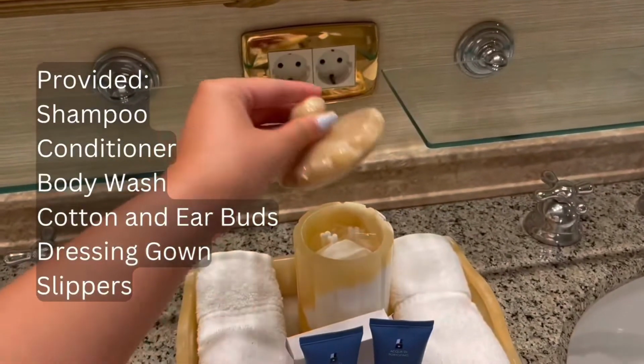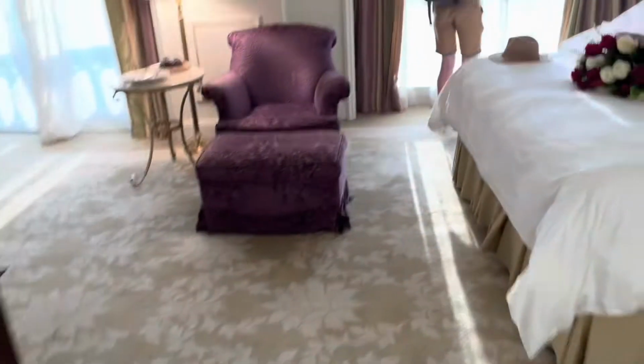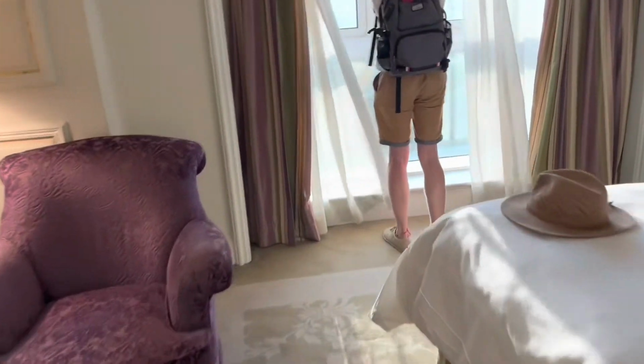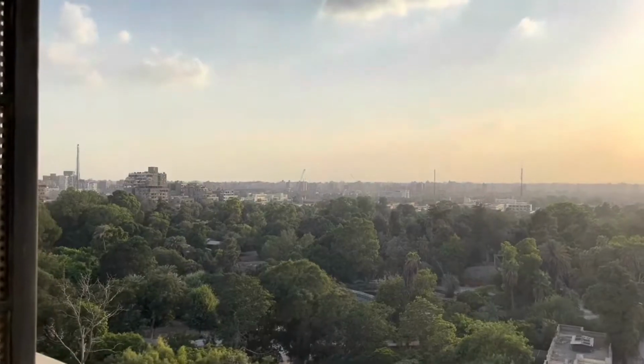As well as this, we were provided with towels, as well as robes and slippers to add to the luxuriousness and comfort. And speaking of comfort, everything was incredibly comfortable. I spent many a minute in that purple chair. And after a long day exploring, it was lovely to come home to a comfortable bed.